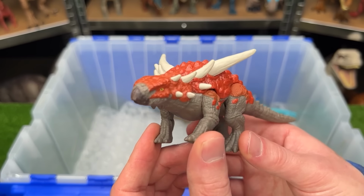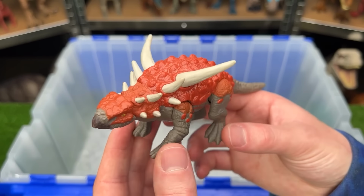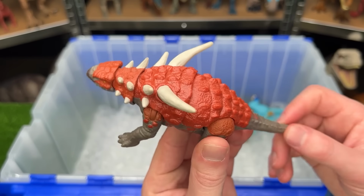This figure I believe is called the Sauropelta. It has some huge spikes coming out of its shoulders and is actually spring-loaded, so you can swing its shoulders back and forth with those huge spikes.